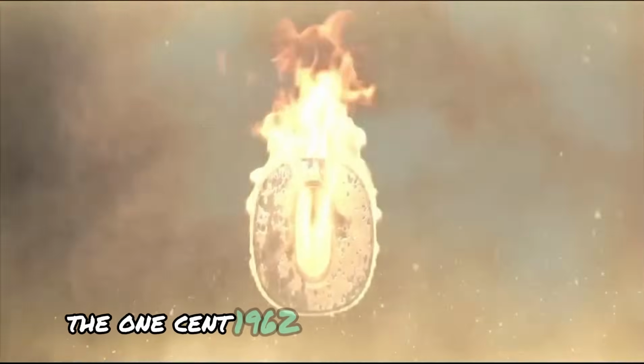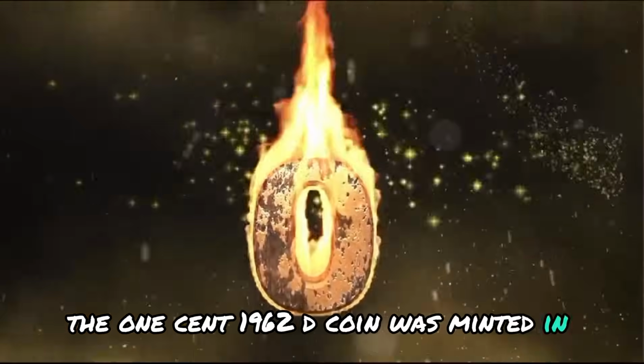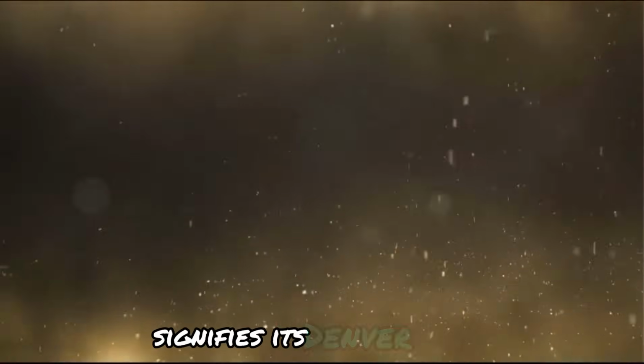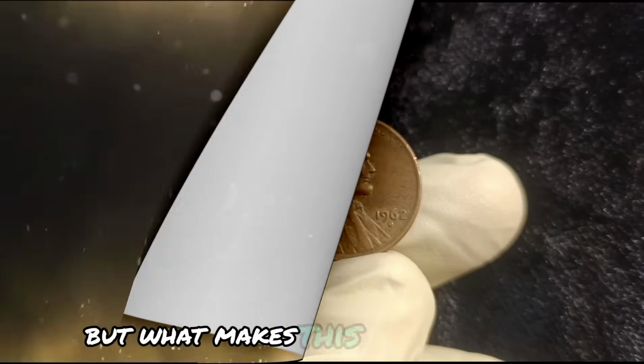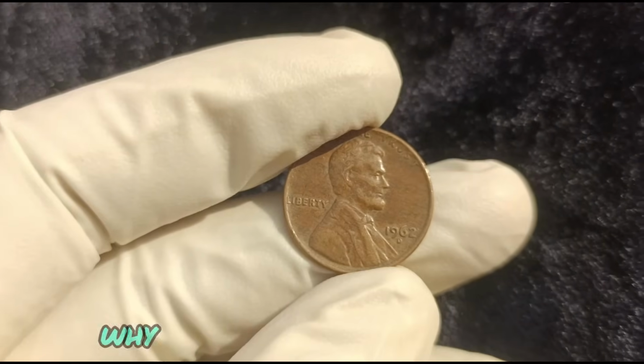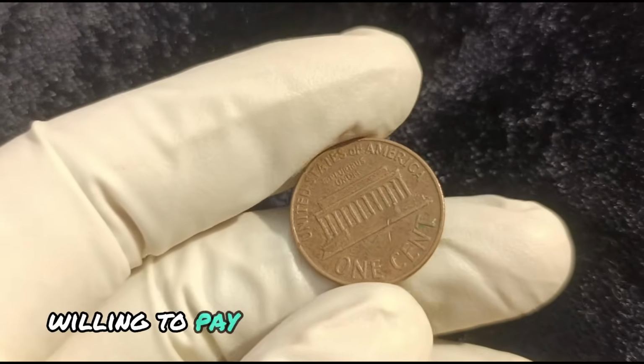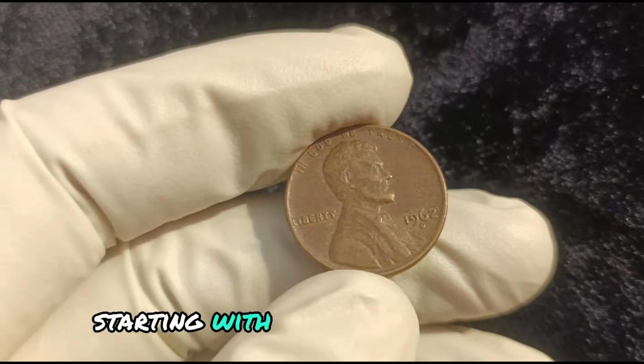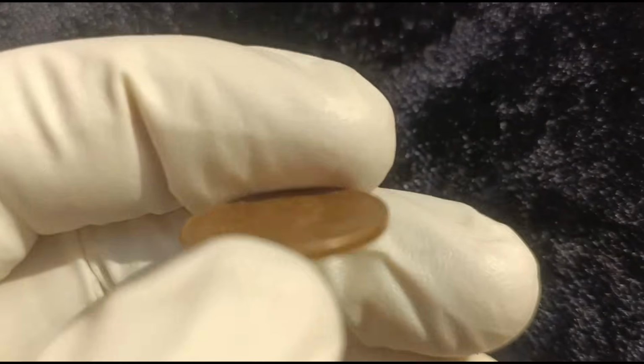The 1-cent 1962 coin was minted in Denver, Colorado. That little D beneath the year signifies its Denver origin. But what makes this coin so special? Why are collectors and investors willing to pay astronomical amounts for it? Let's break it down, starting with the coin's historical significance.